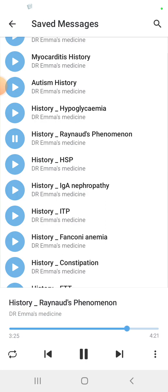Treatment, what we give for Raynaud's phenomenon: keep your hands warm, regular exercise, decrease smoking, decrease caffeine, avoid OTC medications containing pseudoephedrine, avoid stress. Nifedipine, that is a calcium channel blocker. If severe, surgery to cut the nerve supply to the blood vessels, and treatment of the primary conditions. I'm repeating the treatment options.